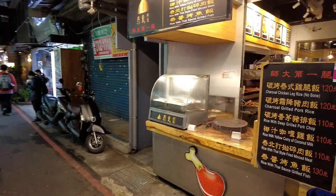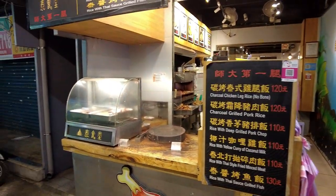Most of the markets in these areas too will have a lot of English, so if you're a tourist, don't worry about it.